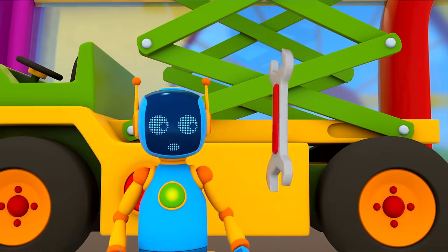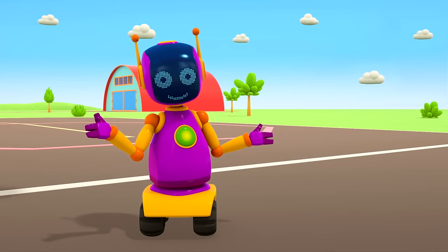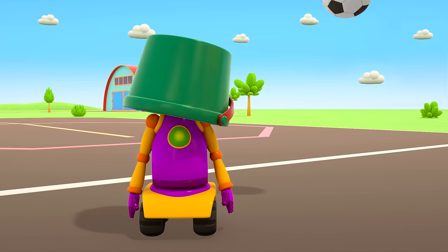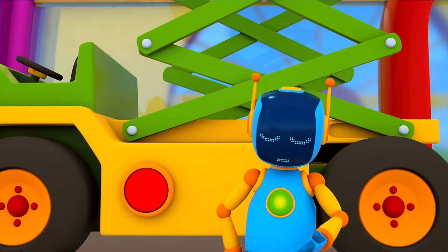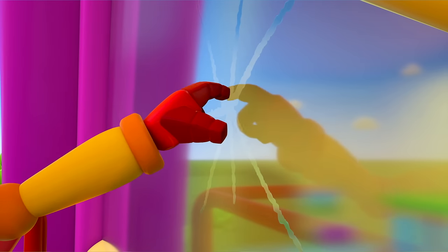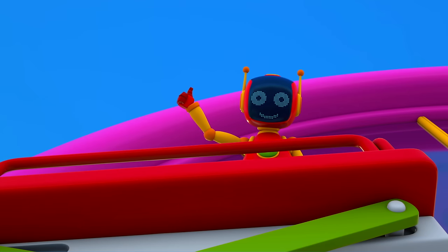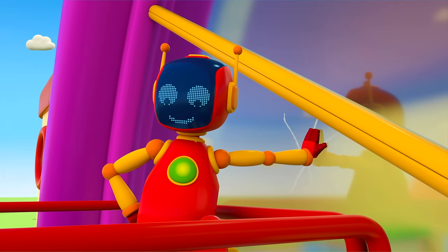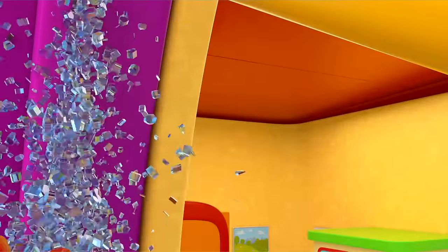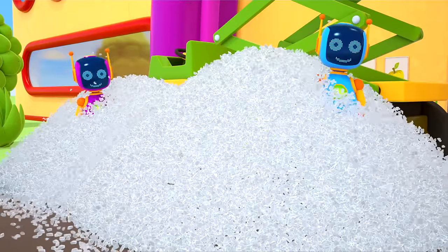Kaboom! Be careful! The ball has flown right into the box of tools, and they've spilled everywhere. Come on, that's not right at all. It's a good thing the windows didn't break. Oh no! Your arm! The glass is shaking! The robot was leaning on the glass, and it shattered.